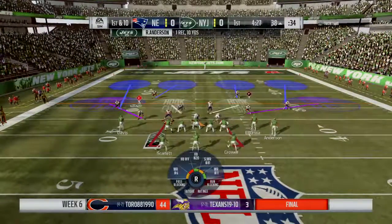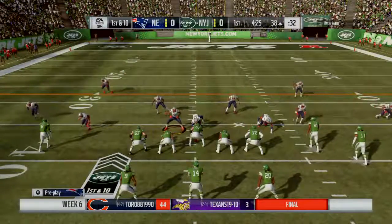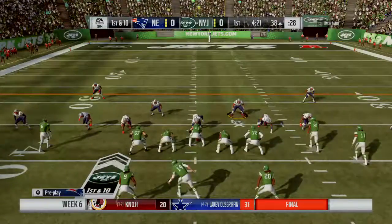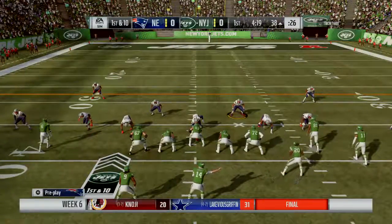10 more there and another 1st down. I think it all came together there. In-breaking route, drove it with excellent pace. Money throw right there to move the sticks.